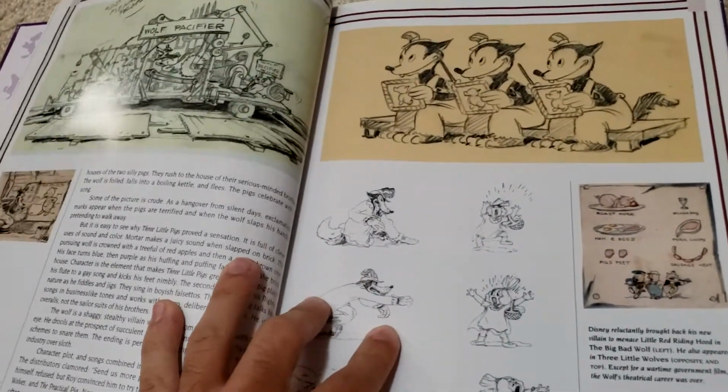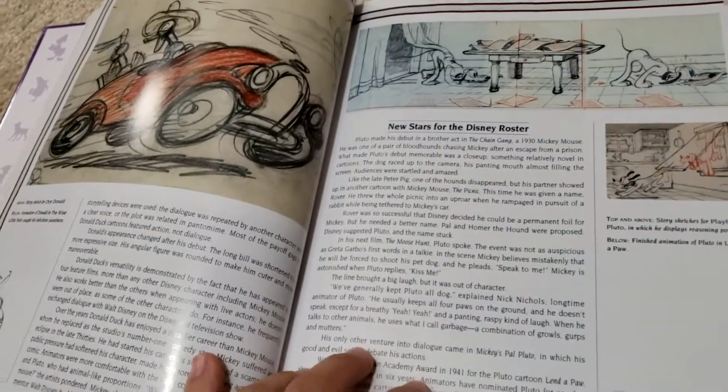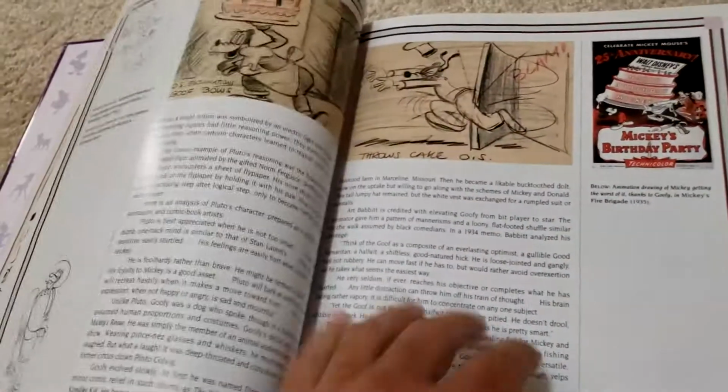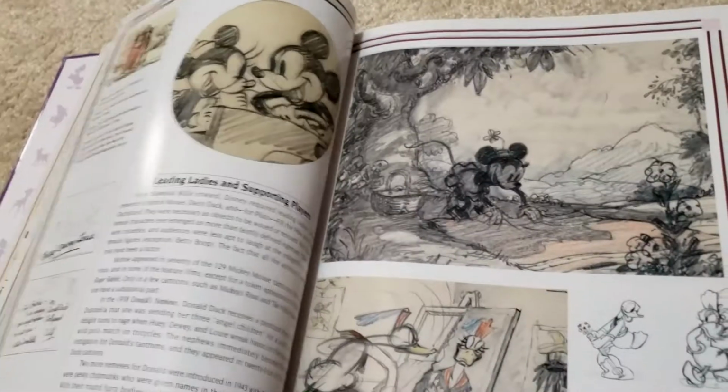The Three Wolves. Instead of Three Little Pigs, the Three Little Wolves. But just the amount of detail they have on every single page. This book is one, if you are a collector, I mean, I don't know what to say. This is just a beautiful book.